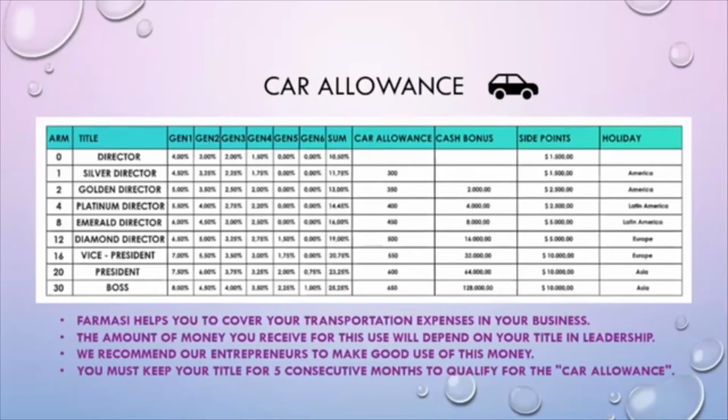Okay, the important thing here is you have to title and keep that title for 5 consecutive months to qualify for the car allowance. So that's the part you want to remember about that. What if you're at director level 1 month, but then rank up? Then you rank up to silver director, you need to hold silver director for 5 months. So each one you rank, you have to hold it for 5 months to be able to get that level of the car allowance. Right, so each time you rank up, you have to hold that level.